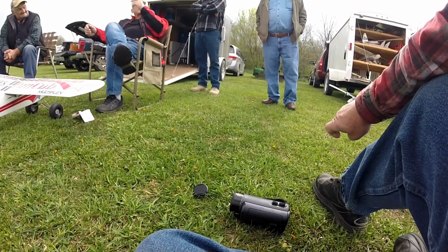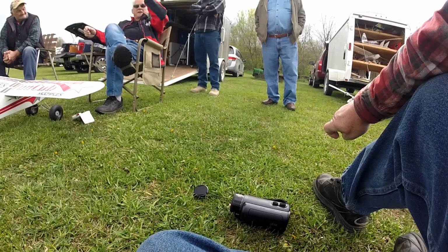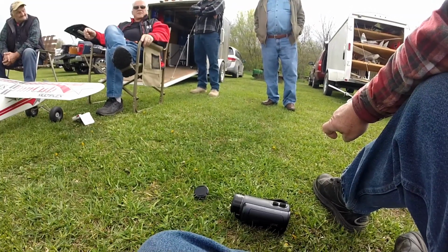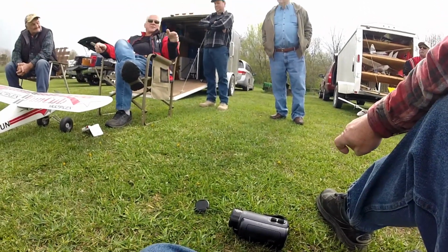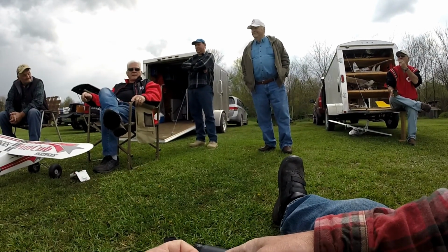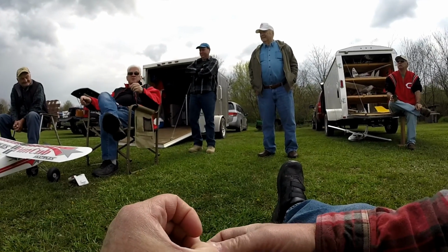So sure enough, I kept circling, and I kept gaining altitude. I finally got her up, and I thought, well, I can make the airport now. So I headed up the river, made my turn on final, and as I turned on final, I pulled the throttle back, and the motor died. Oh, shit. Now you're landing. I'm landing for sure.